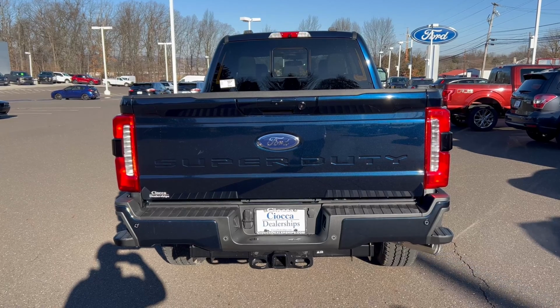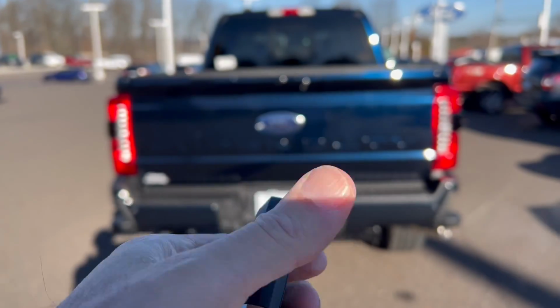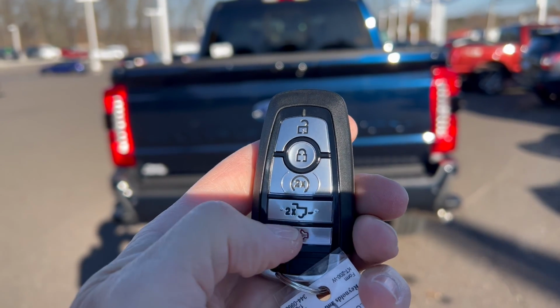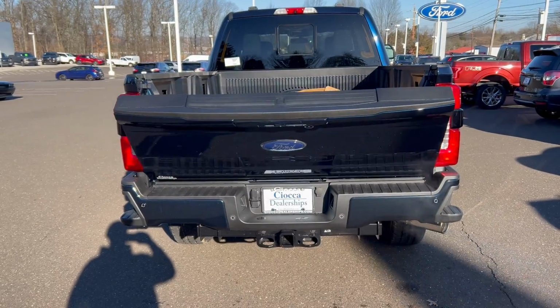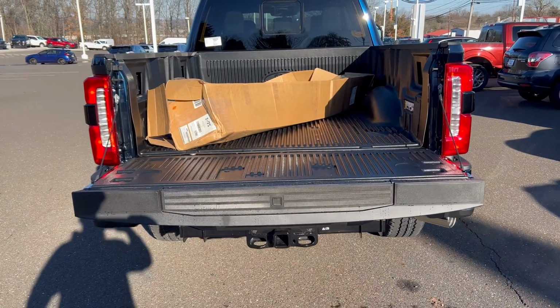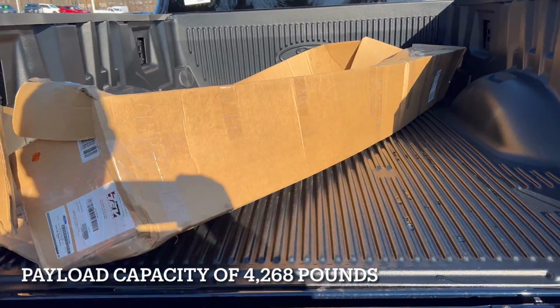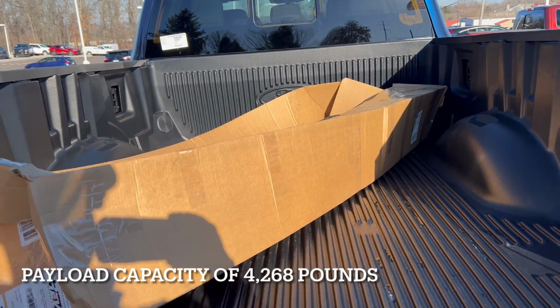All right, we come to the tailgate of our Super Duty, and here's our key fob right here, like I showed you earlier. And to open up that tailgate, you can do it from the dash, but you can also just bring this with you. Hit this button twice, and down she comes, looking beautiful. Look at that action, 81.6-inch bed. We do have a drop-in bed liner in here. Not my favorite kind of bed liner. I'd rather have a spray-in. Let me know what you think.